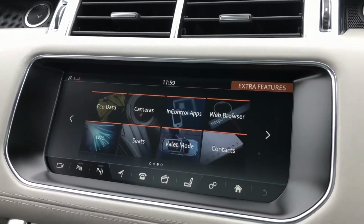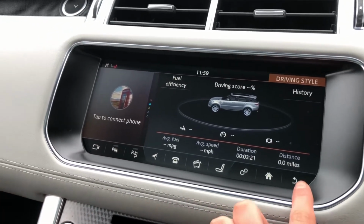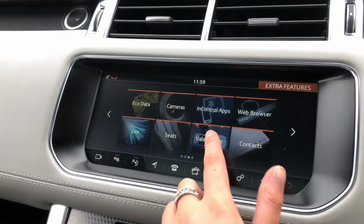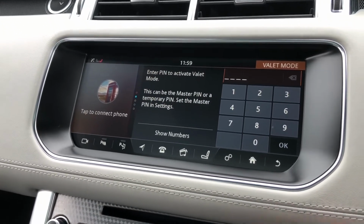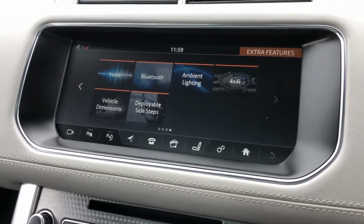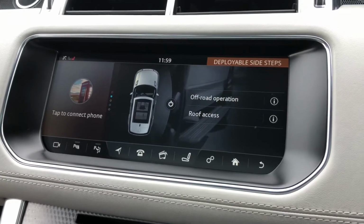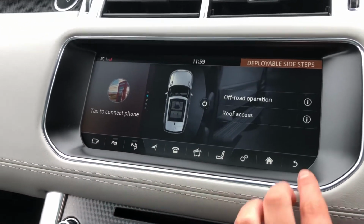Touchscreen with different functions, including eco data, which tells you how well a car's been driven, for example if you're braking too hard. Valet mode, so you can lock the screens where a valeter can only access your climate control, keeping personal items secure. You also can turn off your deployable side steps if you don't want them on sometimes.